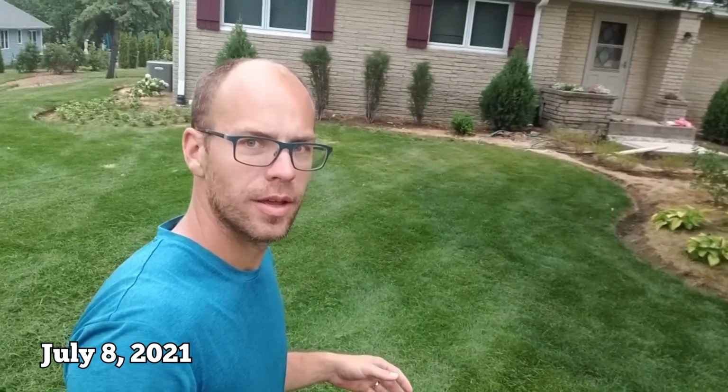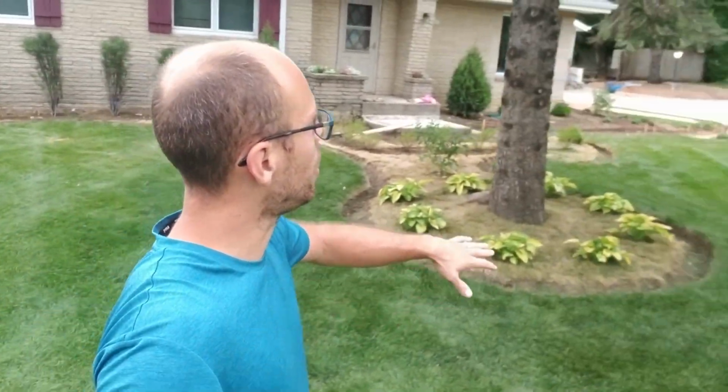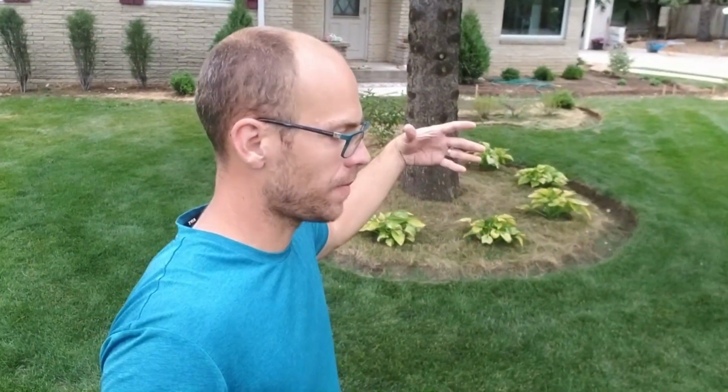And there we have it. That's it for part 3, which was planting. So we cut all of the natural edge, probably something like 150, 160 feet of live edge. You can see the corner of it right down there behind me.